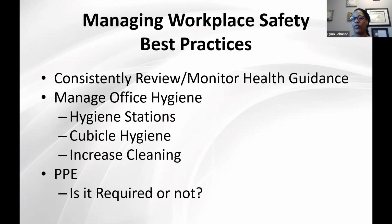It's very important that we consistently review and monitor the health guidance that's out there, because the CDC provides up-to-date guidance on how we can reduce the risk of transmission in the workplace specifically. Right? The CDC and OSHA do these risk assessments that can actually help businesses like yourself, instructing you on what basic steps you can take to reduce the risk of exposure in your workplace, in your offices.